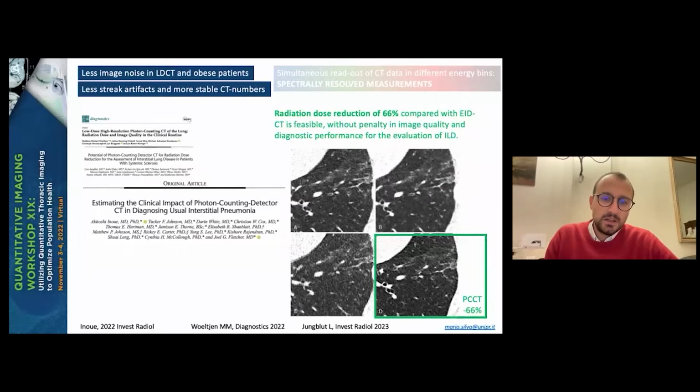And also another paper which is based upon radiation reduction and image quality maintenance, as this paper from Zurich. Actually, sorry, this is from authors from the US. Sorry for the mistake. And in this paper, they could show that a reduction of 66% of dose was visible for reading images with usual interstitial pneumonia again. And this is so important. Also, if you look at these very, very faint ground glass opacities that you can see in this 66% reduced image on the bottom right image there.